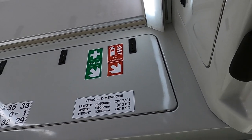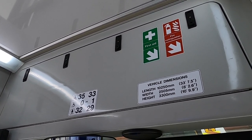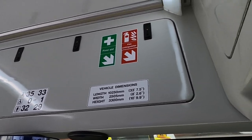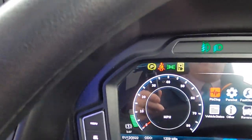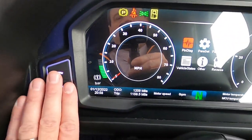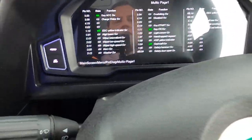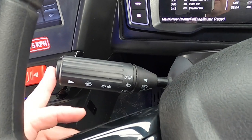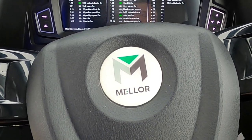So the vehicle can seat 35 passengers with no wheelchairs and 32 standing, or you can have 33 seated passengers with one wheelchair and 29 standing. Dash binnacle is very clear, so you have your speed on the left and then how much power you're using on the right. There are a number of menu options you can scroll through. Indicators, horn, and wipers are on the left. Quite a decent horn on this vehicle. Mellor branded steering wheel.